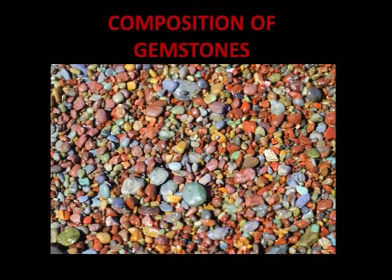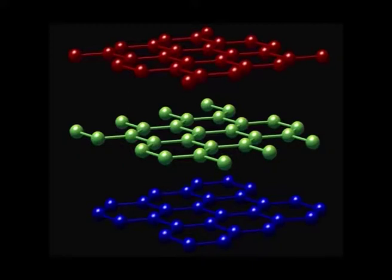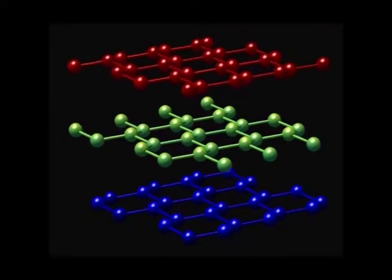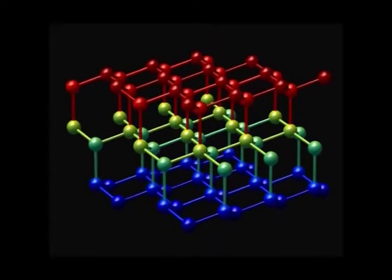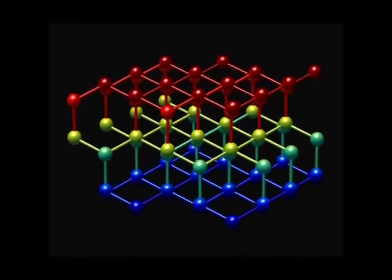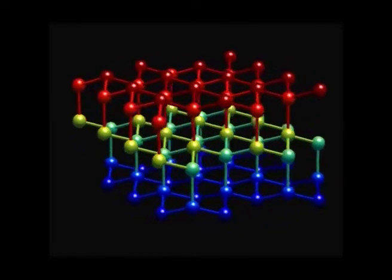Composition of gemstones. Two compounds, namely aluminium and oxygen, when combined together form alumina. Alumina in crystallized condition is termed corundum. Diamond is the only gemstone made up of a single element called carbon, arranged in a cubic form. The common elements that make up the gemstones are silicon, aluminium, iron and magnesia. Other elements are found in traces.